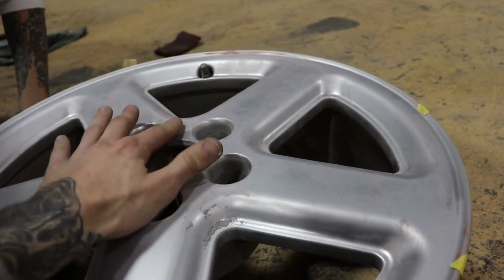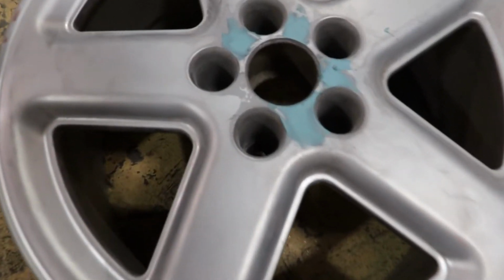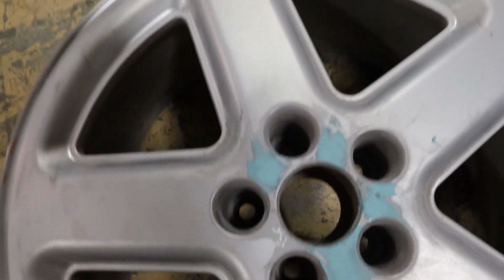Probably a little on these over here. So I am working on getting these nice and smooth. I put a light coat of icing on them and I'm about to sand them down. So all the curb rash will be gone.